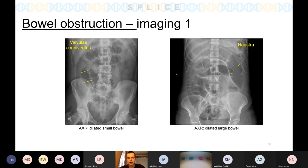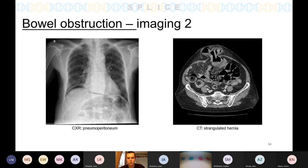Look out for the key thing, which is the lines across the bowel. And then a couple of others. This is what pneumoperitoneum looks like. And we had this in our OSCE.